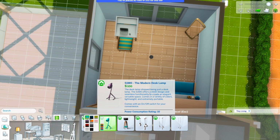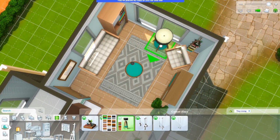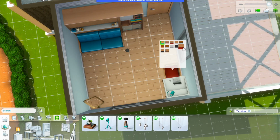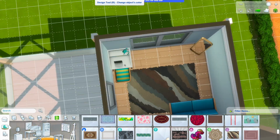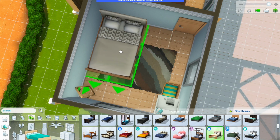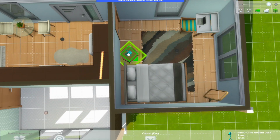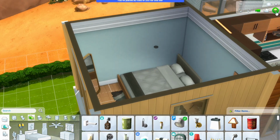You'll see in a minute, I do end up changing that chair to one of the Dream Home Decorator ones. I love how much Dream Home Decorator goes with the tiny living pack because it makes my life 10 times easier building wise, especially with more mid century modern ish things. I don't like saying that I build modern because I don't. I build very boho stuff, boho mid century stuff, because I love it.